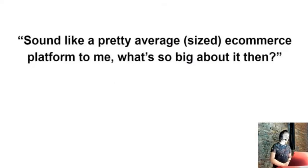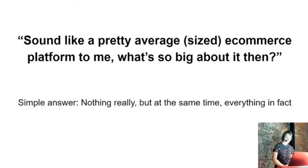So that all is nice, but it all sounds like a pretty average-sized e-commerce platform, right? Actually, you might be asking now, Filip, what's so big about it then? Well, the answer depends on how you look at it. It's nothing special compared to the other e-commerce platforms such as Shopify, Wix, or WooCommerce. But at the same time, those mentioned are the biggest e-commerce platforms at the moment with tens of thousands of users. BigCommerce stands aside those thanks to all of its features, which makes it pretty big, I'd say.